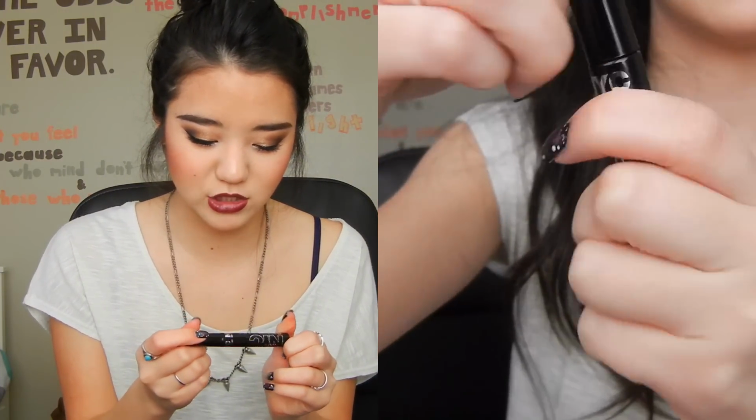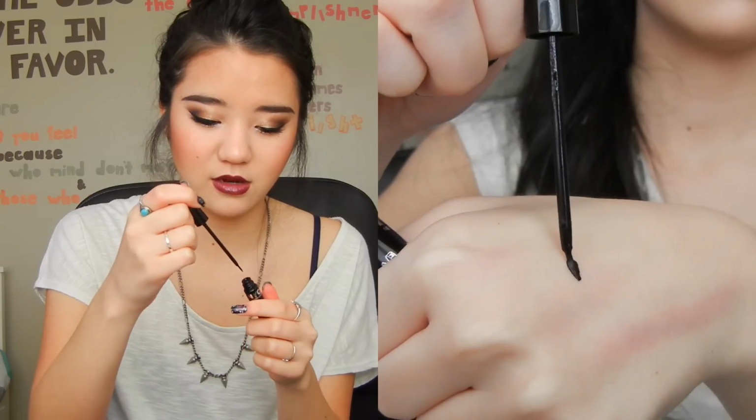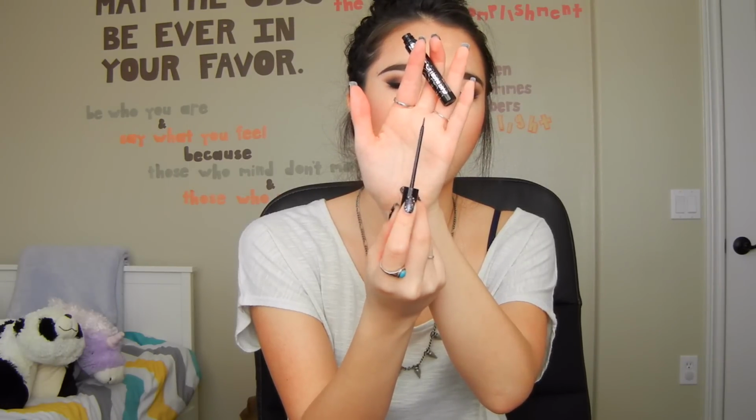So I have a couple eye products today. The first one is the NYC Liquid Eyeliner, and this product I actually think was my first liquid eyeliner that I ever bought in high school. And it has a brush tip applicator, which if you're a beginner, I wouldn't recommend, just because they are a bit flimsier. They do allow for a very fine line, which is why I like it now, but I've been using liquid liner for several years now.